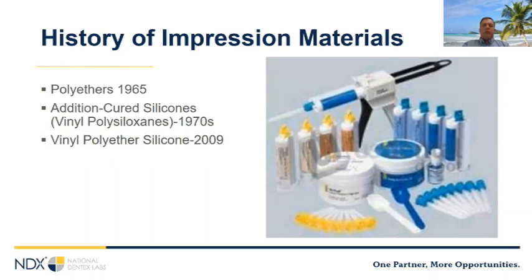It's intrinsically hydrophobic, but sometimes surfactants are added to help with that a little bit. They have extremely high dimensional stability, resistance to change in extreme temperatures, and they have really nice elastic recoveries. You guys know practically all the impressions that we're taking are VPS these days.